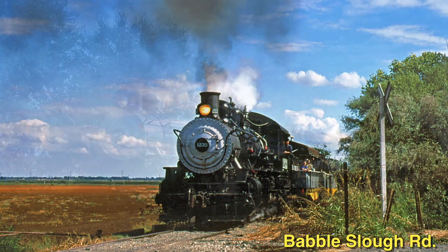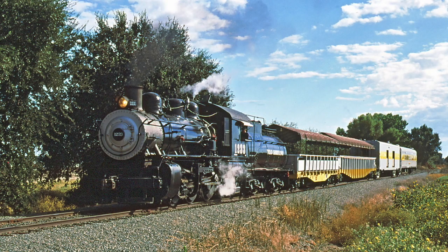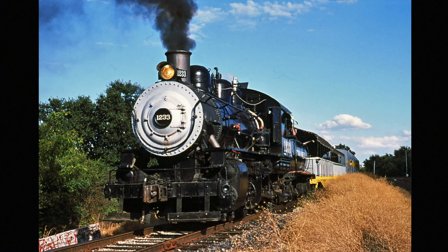Unfortunately, 1233 broke and was never returned to service. It's now on static display at the restored Woodland Southern Pacific Station, along with the SP caboose.